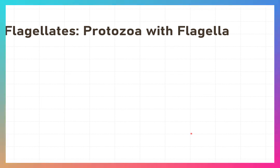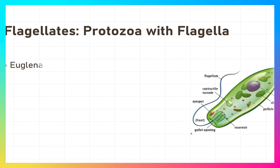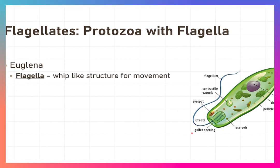One group of protozoans is known as the flagellates, and we've been exposed to the idea of flagella before, flagella being these long whip-like structures that are used for locomotion. And the prototype of the flagellate is the euglena, which is pictured here. The euglena has the long whip-like structure known as the flagella, which is this area right here. And then this is another diagram that I would strongly recommend that you take a look at.